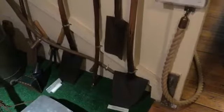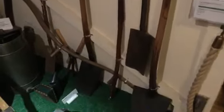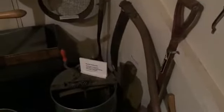Now on this wall we have some Cornish shovels and this one is actually taller than I am, so I cannot imagine what it would be like to lift. And of course, being the Museum of Cornish Life, we couldn't get away with not having a scythe, could we? Here we go. Again, probably very difficult to lift. And here we've got a pair of pre-war secateurs.